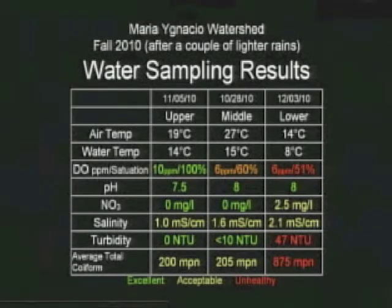There is salinity, which is the amount of salt in the water, and you don't want that because then it isn't drinkable. And turbidity, which is the amount of dust in the water, which you don't want because then it's cloudy and gross. And then the coliform. That's not good at all because that's the amount of poo bacteria in the water. And it's not good for people when it goes out to the beach because then it's unhealthy.